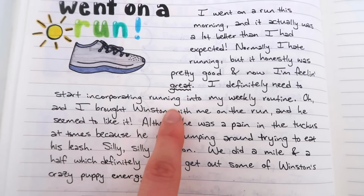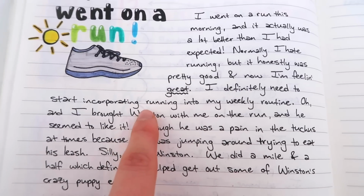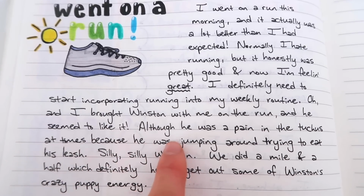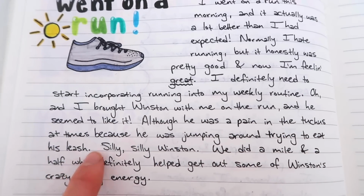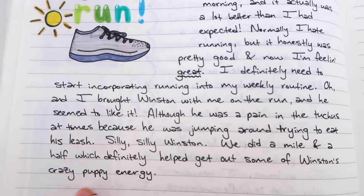Oh, and I brought Winston with me on the run. That's my family's golden retriever puppy. He turns 1 in like a month, which is crazy, and he seemed to like it, although he was a pain in the tuchus at times because he was jumping around trying to eat his leash. Silly Winston. We did 1.5 miles, which definitely helped get out some of Winston's crazy puppy energy.